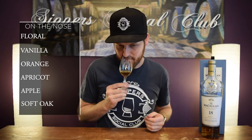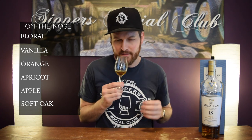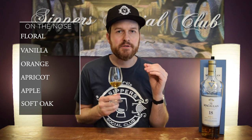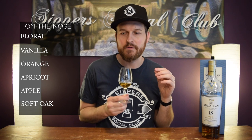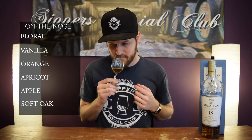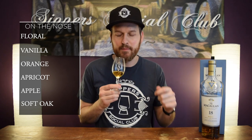Very light, refreshing, crisp kind of nose here. Lots of floral elements, a little bit of vanilla in there. Some fruit, definitely a little bit of citrus. That orange note that you sometimes pick up in Macallans, I do get it in here. Or like apricot, maybe a little bit of apple, like fresh cut apple slices.